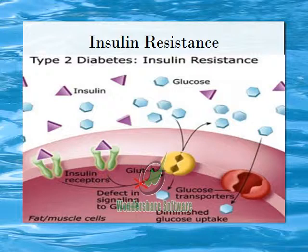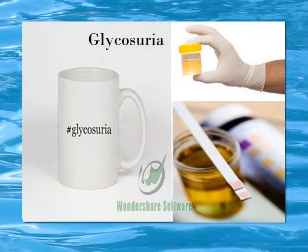Increased tissue resistance to insulin generally occurs first and is eventually followed by impaired insulin secretion. The pancreas produces insulin, yet insulin resistance prevents its proper use at the cellular level. Glucose cannot enter target cells and accumulates in the bloodstream, resulting in hyperglycemia. When excessive glucose accumulates in the blood and overflows into the urine, a condition called glycosuria develops.